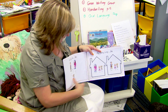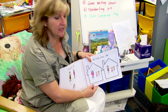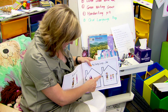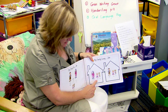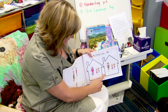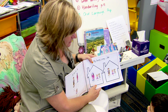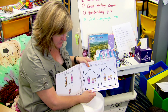Now if we look over here at his family living, Jake's mummy and daddy don't live in the same house. So here we can see Jake's mummy's house, and we can see Jake with his sister. And then over here we can see Jake's daddy's house, and we can see Jake with his sister. So sometimes he lives in his mummy's house, and sometimes he lives in his daddy's house.